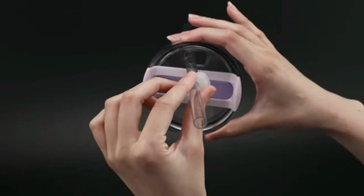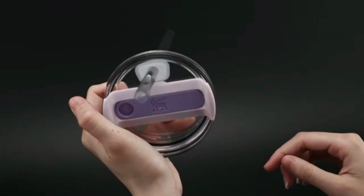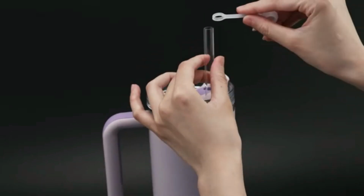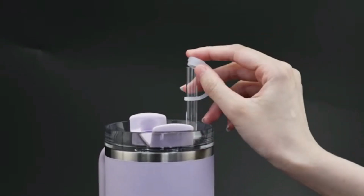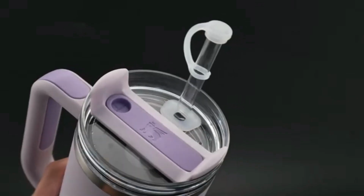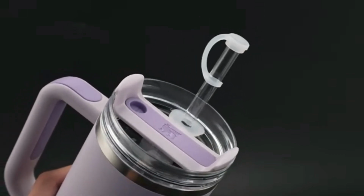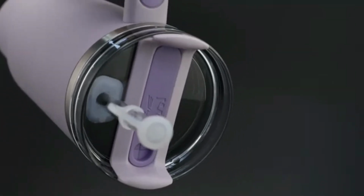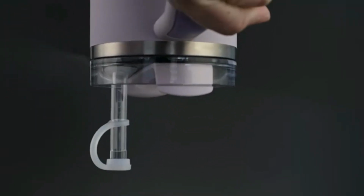Its large capacity ensures you stay hydrated all day without frequent refills. The ergonomic design fits comfortably in your hand or car cup holder. The tumbler is easy to clean, dishwasher safe, and BPA free. Whether it's iced coffee or water, this tumbler is a reliable companion for your hydration needs. Stay refreshed anytime, anywhere. Oil dispenser.